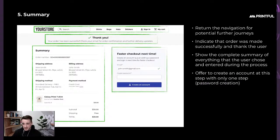And actually, in this step, we can offer to create an account with only one step left, which would be the password creation, because all of the other information that is needed for the user to create an account has already been input during the checkout steps.